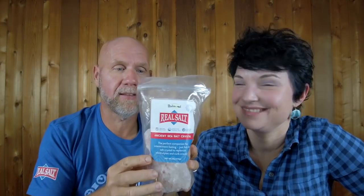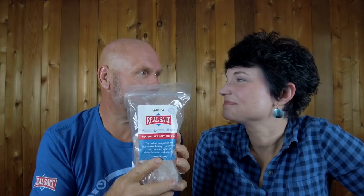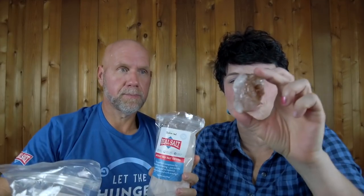Redmond finally has released them so that you guys can get them as well. And this is what it comes like. It's a big bag. I don't even know how much this bag weighs, but it's pretty heavy. Oh, it is. It says it right on the front. It's 26 ounces of salt. You can take a little hammer like I did and just chip off one. You don't have to carry around this giant thing like this.